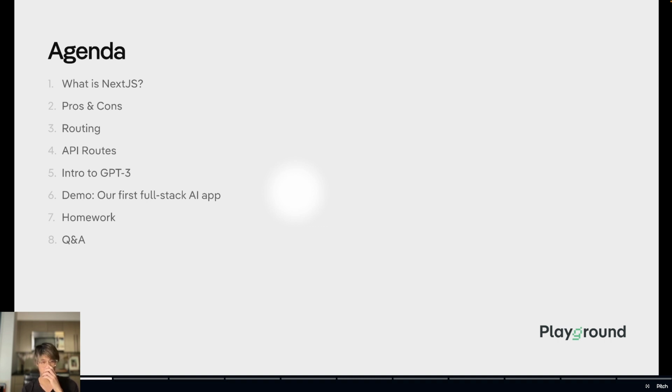We're going to talk about GPT-3 and what that is. And to kind of tie everything together, we're going to be building our first full stack AI app. And yeah, that's going to be kind of an endpoint for the year.